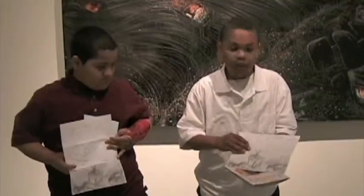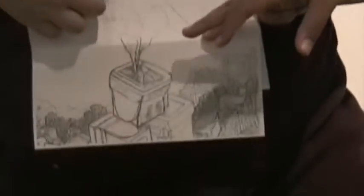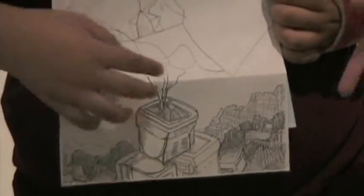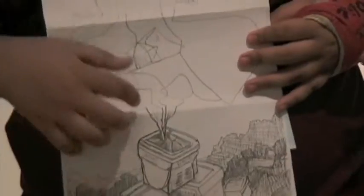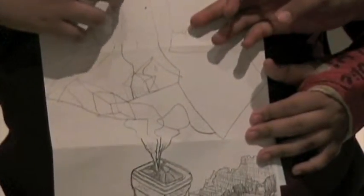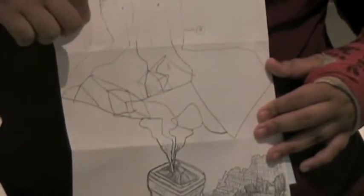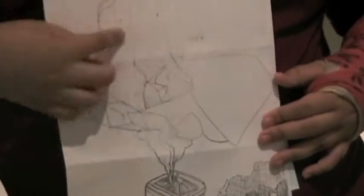And who did the bottom of the drawing? John Elliott did the bottom of the drawing. That's great. So you got to do a collaboration with John Elliott? That's pretty cool. I did right here in the middle, and then I did like this, and then I did the different designs. That's wonderful.